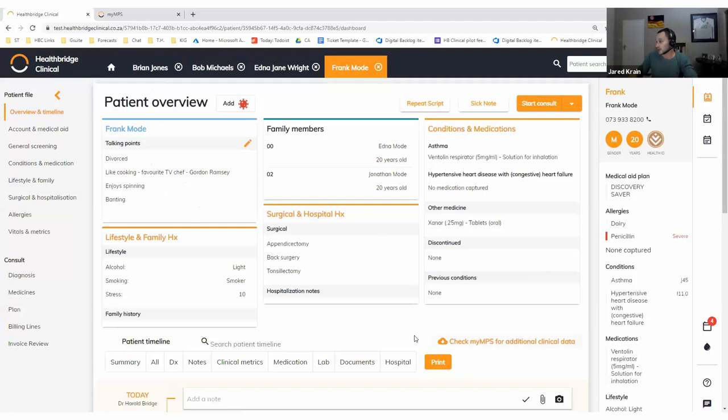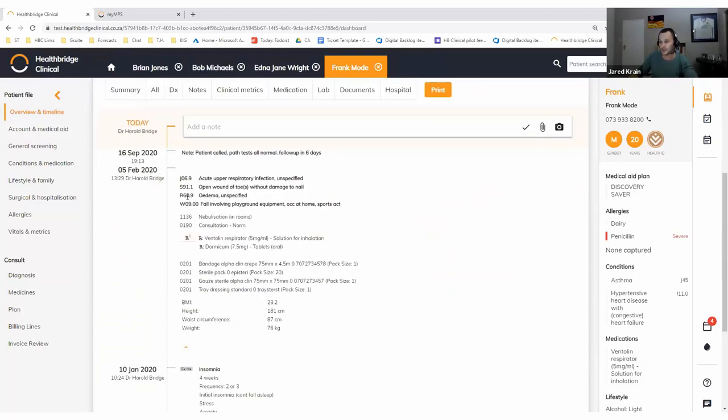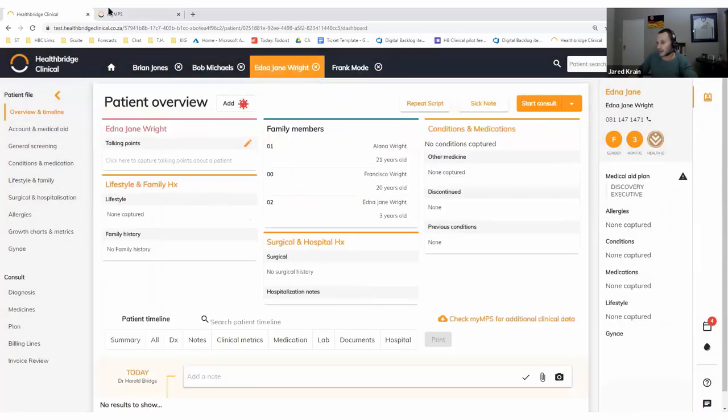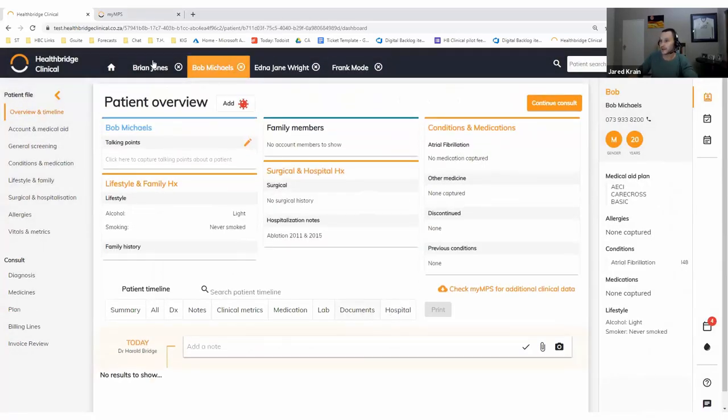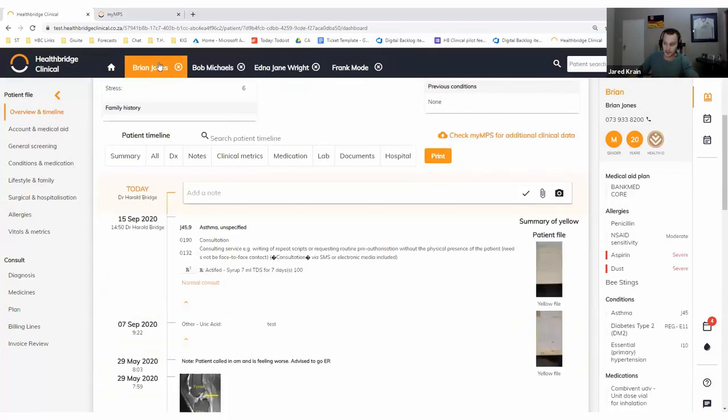Other important things to note in terms of this overview, as I mentioned, there's the timeline underneath, which you can see, which is really powerful. You can open previous prescriptions. I'm just going to go to a patient that has some scanned documents. One of these should here. So if I click on Brian Jones, so you can manage multiple files at the same time.